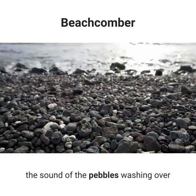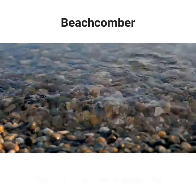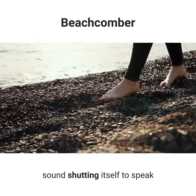The sound of the pebbles washing over each other is a gentle, shushing sound, like the ocean is gently salting the sand, shushing itself to sleep.